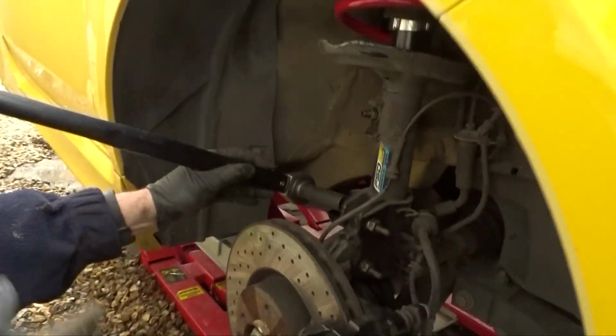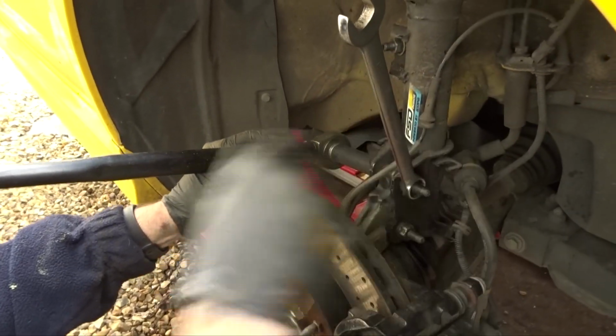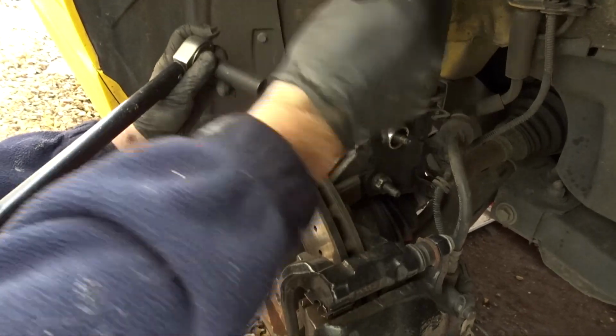So just torque it up. The 75. Now, 75 apparently, Google said for a Fiat, but it's alright, isn't it, Dad? Yeah, because it is a Fiat. Clickety click. Does the trick.